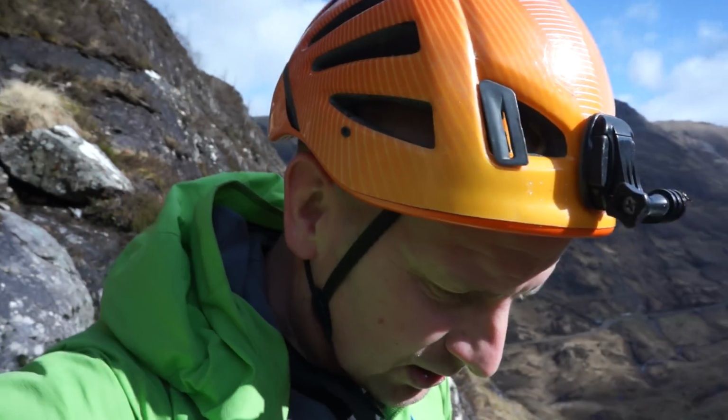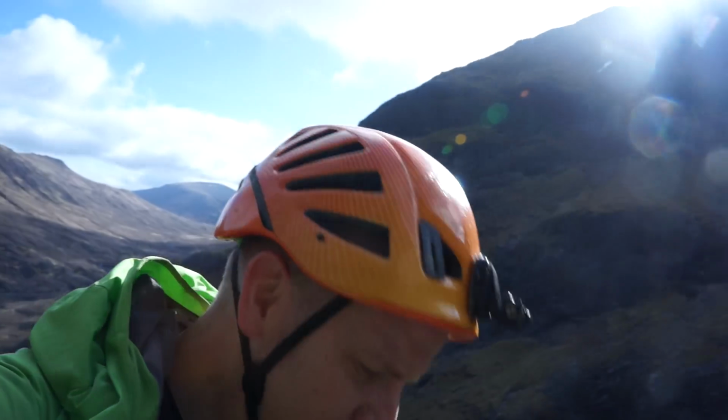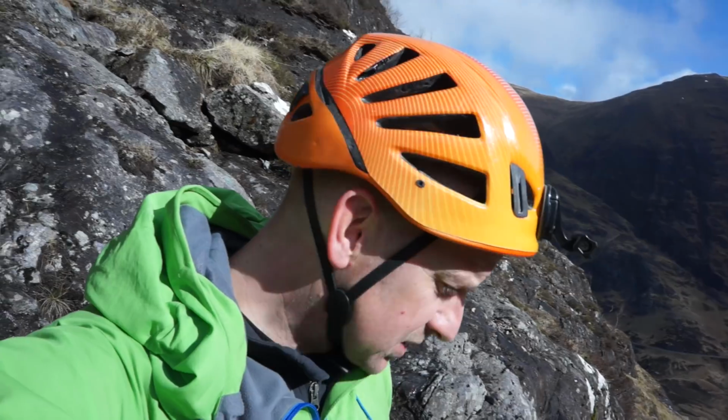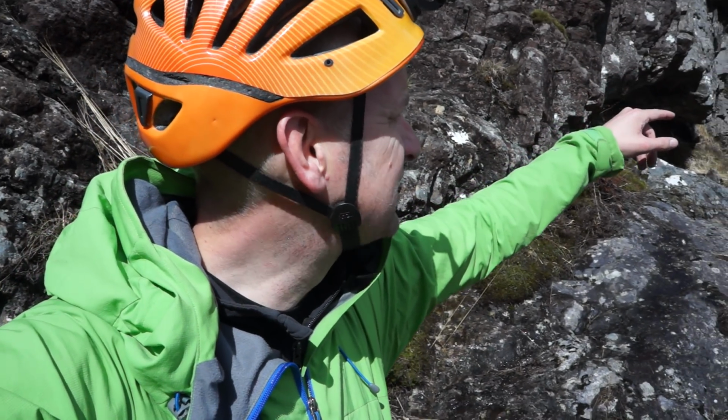We've got our slings on, got our harnesses on, got a few slings just in case. We probably won't need them. Got the helmet on just in case there's any rockfall. Better to be safe than sorry. We've carted all the gear up, so it's not going to be any use to us in the bag. So we start here. We're heading up here, and it should be good fun.